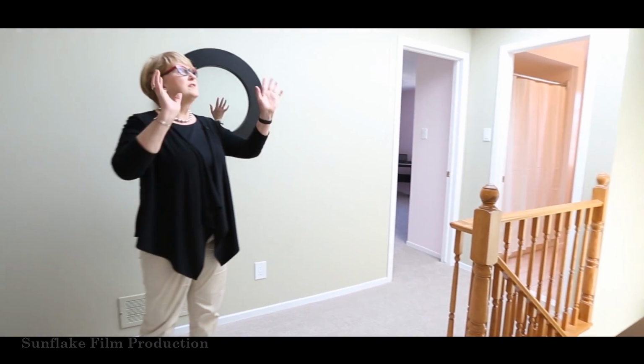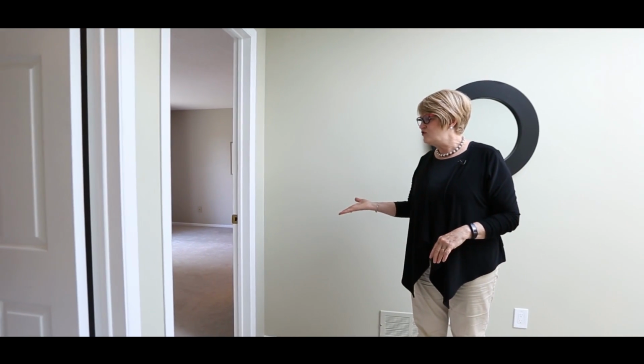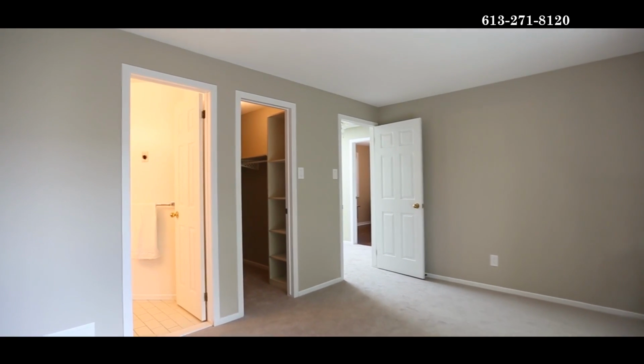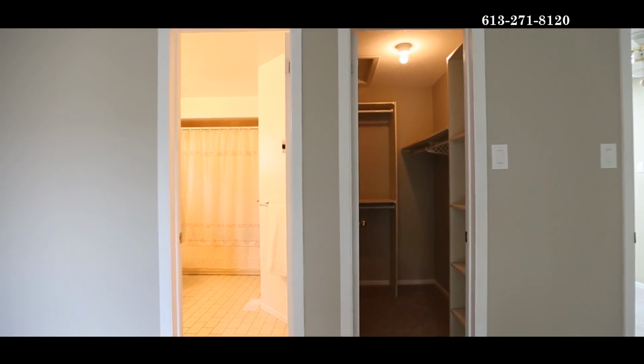I love this foyer and the skylight, which leads into the four bedrooms. We have the master bedroom here, which is a really good size and which goes into a large walk-in closet, as well as a good size ensuite.